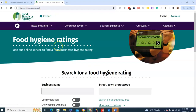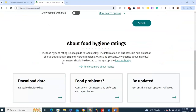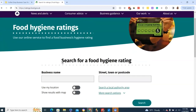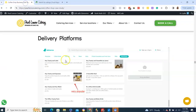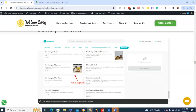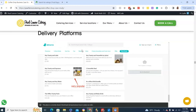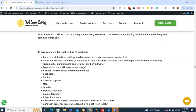Contact them to schedule an appointment of sorts. They do just drop in. Let them know when you're opening and when you're going to start serving. You do need to do this 28 days before you open so they can process it. You want that number 5 though. Once you have this, then you can officially get rolling, because then you can sign up to delivery platforms. They like to see a level 5 food safety rating, so Deliveroo, Uber Eats, City Pantry, Just Eats, all these, they want to see those, right?